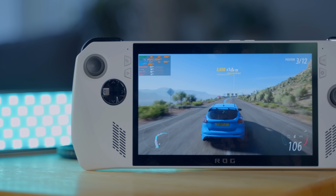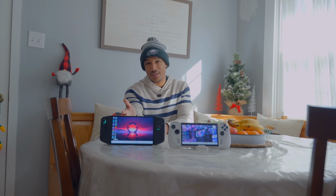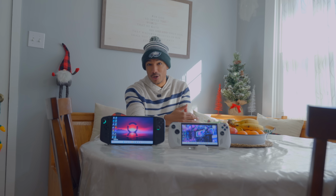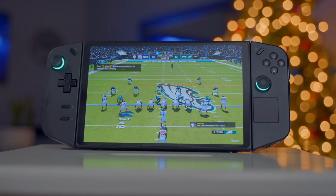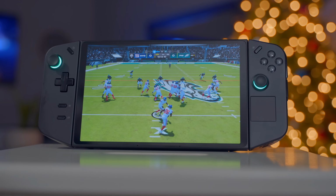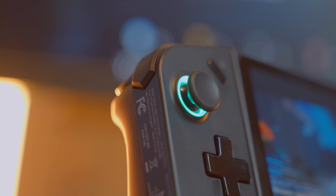But that being said, just because I've spent more time with the ROG Ally than the Lenovo Legion Go, coming out in November, doesn't mean that the ROG Ally is just flat out better in every single way, because I can say after using the Legion Go, there have been a lot of things that I've been super impressed with that Lenovo did here that I think they deserve a lot of kudos for.